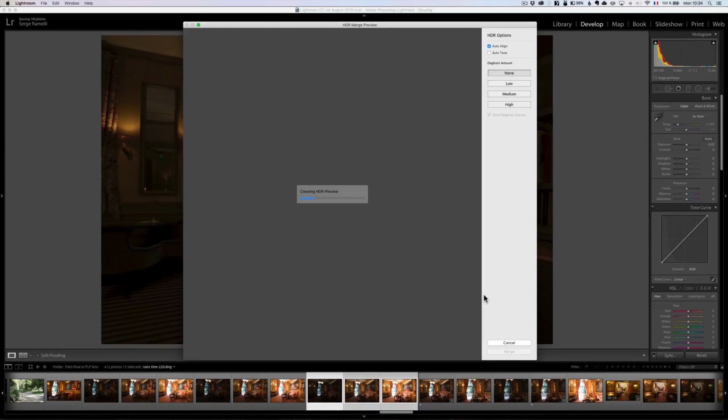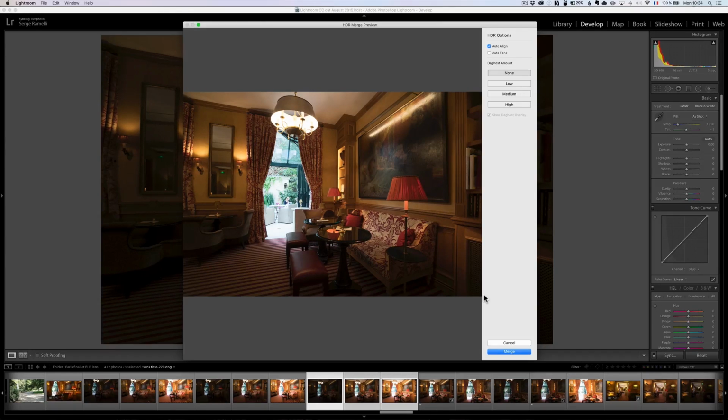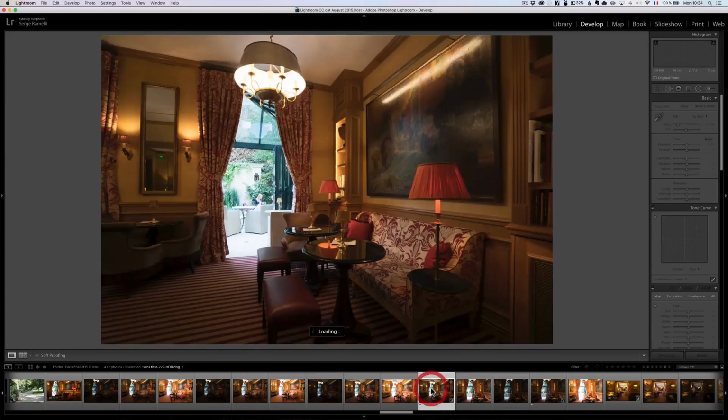What I like about Lightroom doing that is that it's still a DNG, it's still a raw file, meaning you can still do all the magic of Lightroom on it. I'm going to click on Merge, but I've already done it for speed reasons, and here it is. That's the HDR. You see, the name just adds HDR to it. So now I'm going to retouch this HDR.